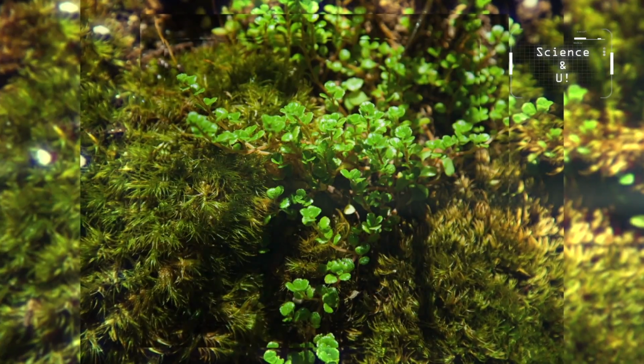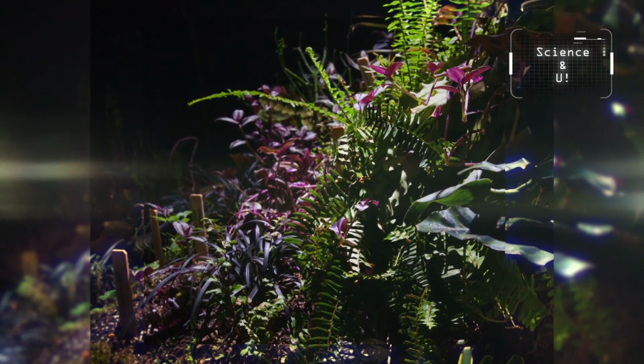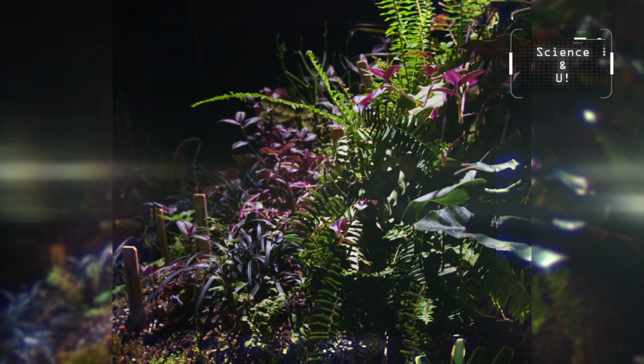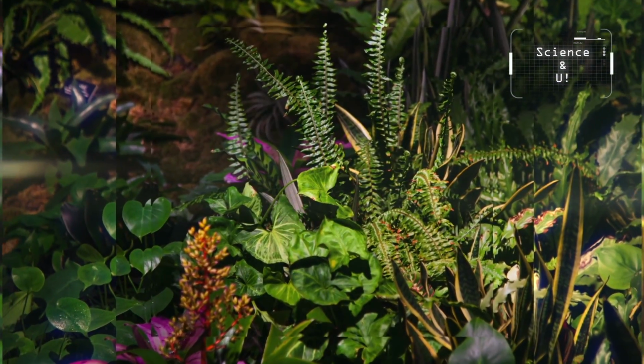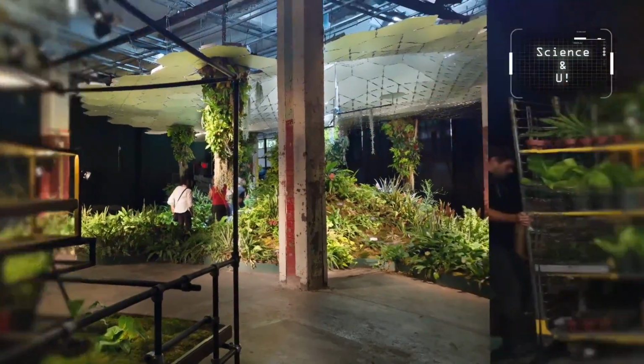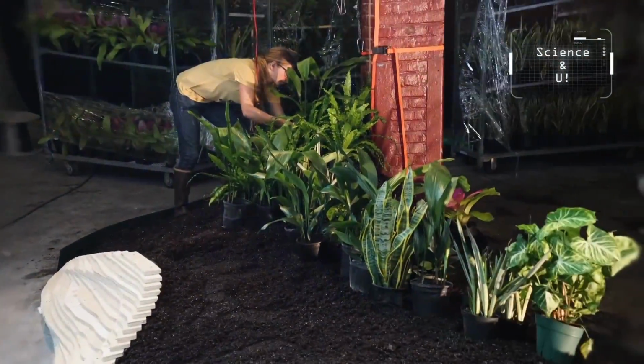The challenge is that the amount of humidity in the space is not what you would expect in a tropical climate. So it's a lower humidity. We had to kind of supplement and make sure we didn't use plants that are really dependent on high humidity. After careful consideration, the team chose over 60 varieties of plants for the first installation.